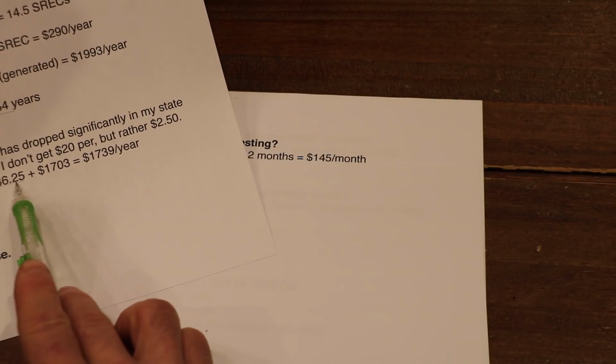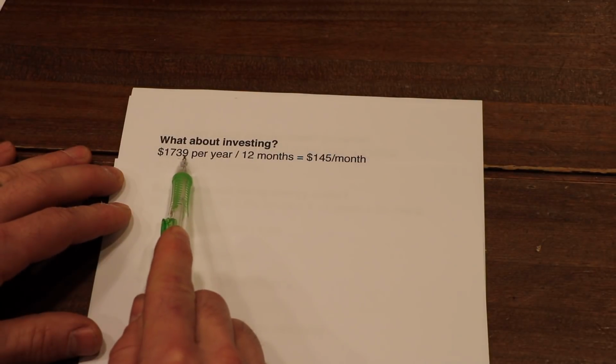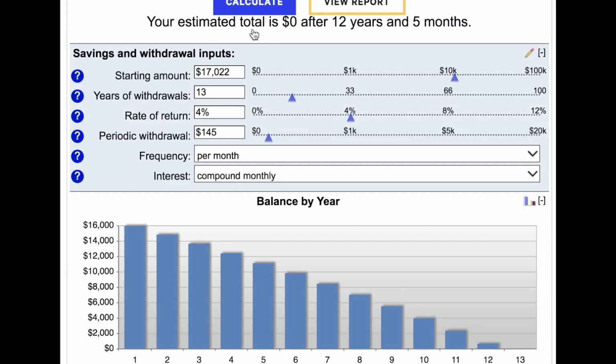So to come to a real figure, I actually talked to a financial advisor. Very reasonable investment income on money that you're going to need to be accessing frequently is 4%. So that's the number I'm going to use. So how much does my solar system generate every month? If we look back with the actual SREC value, $1,739 a year is what my system is generating. $1,739 per year comes out to $145 a month. So when I plug that into a savings calculator that includes monthly withdrawals of $145, starting at $17,000, earning 4%, it takes 12 years and 5 months for the account to be empty. So is that our answer?